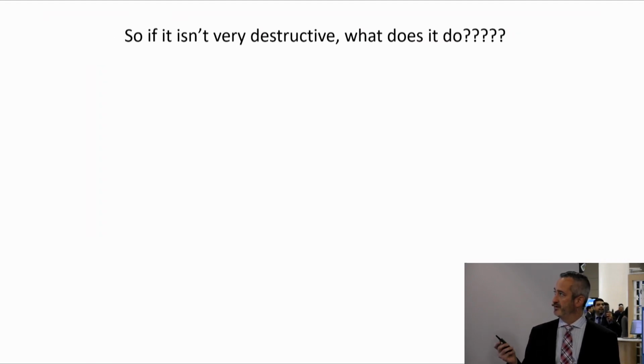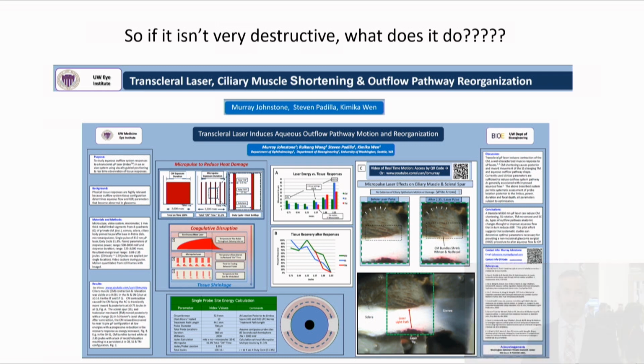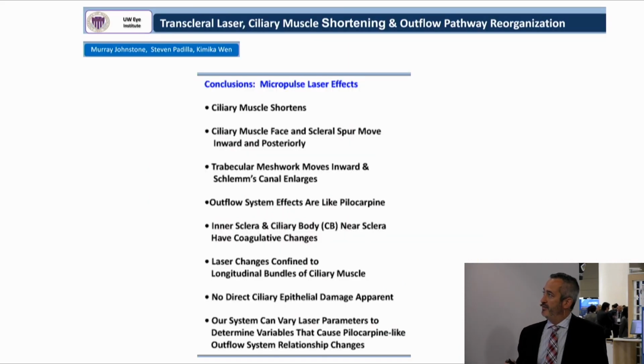So if it isn't very destructive, what does it do? And pretty much every talk I have to include this. Dr. Johnstone's a good friend and just an amazing mentor and very, very smart man, much smarter than me. But he came up with some interesting post-mortem data on human eyes that were treated, and he actually showed, let's see if the video comes up, when we place the probe, that the sclera in the area actually kind of shrinks, and that's what's partially happening. Expands ciliary bundles, and then increases outflow through the conventional pathway.